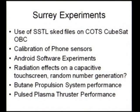Radiation effects on a capacitive touchscreen. You've basically got a very large area capacitive sensor that's going to be hit by charged particles. And because those charged particles are hitting it randomly, maybe you can randomly generate numbers from that. There's a few chuckles there. It'll be interesting to see what the UCube talk says tomorrow.